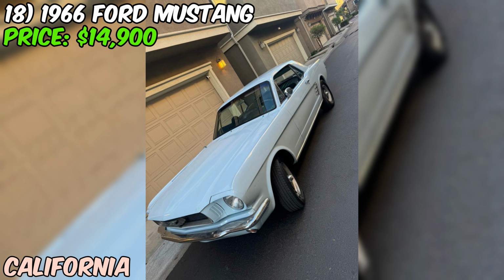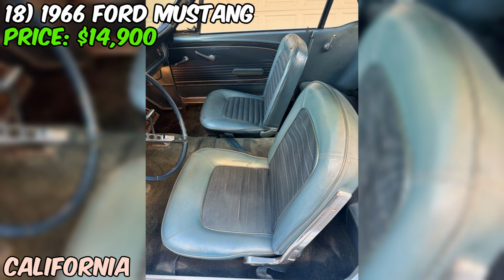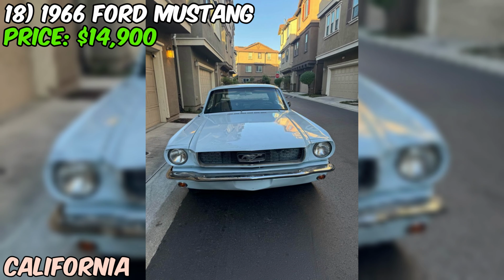It's packing the original 289 V8 engine, C-code, which means it's the two-barrel carburetor version making 200 horsepower when new. And the seller mentions it's recently been tuned. Having matching VINs is a huge plus for collectors and authenticity.